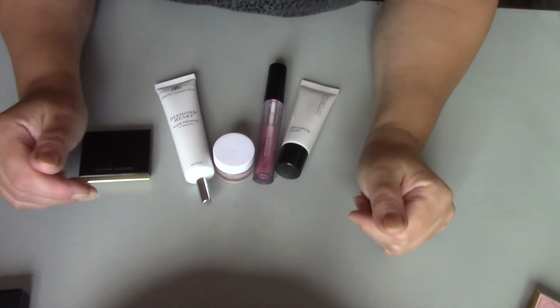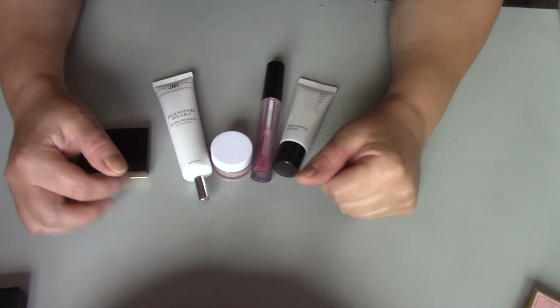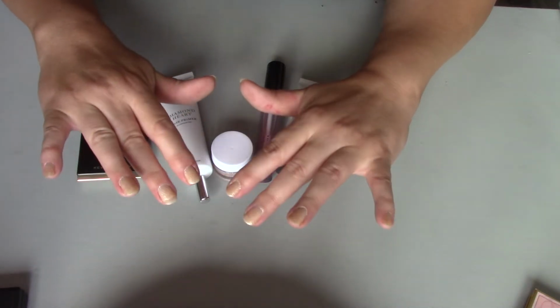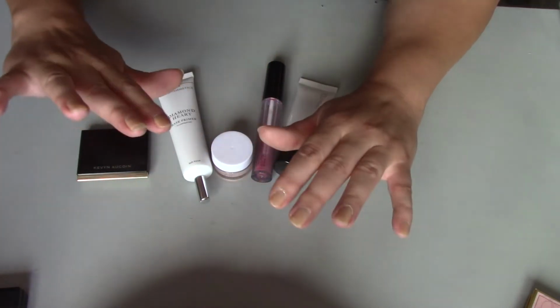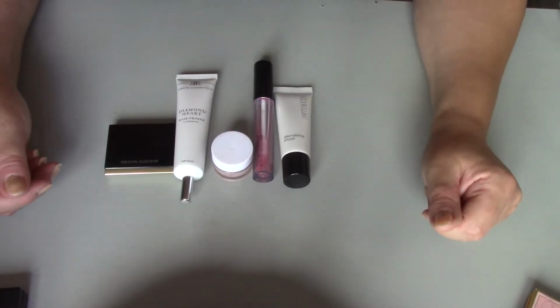Hello, welcome. I'm Emily, and I have some sort of cold, so my voice isn't really the best. And my nails aren't the best either. I painted them yesterday, but they are already chipped. So yeah, we're gonna do this the best that I can and hope it's fine.